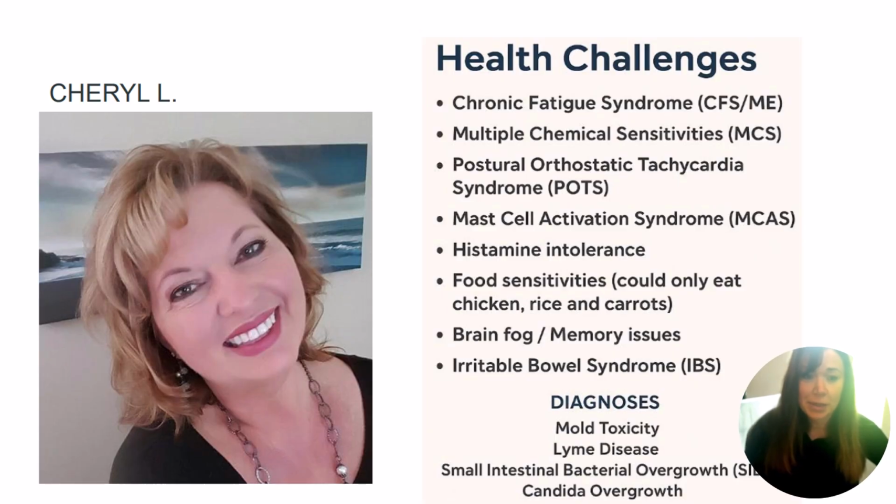She had multiple chemical sensitivities and histamine intolerance, which meant she was reacting to everything in her environment, from cleaning supplies to perfumes to seemingly harmless foods that triggered overwhelming symptoms. And at her worst, she could only tolerate 3 foods: chicken, rice, and carrots. She also had POTS, which was miserable. When she was standing up, she'd feel like she had run a marathon. And mast cell activation syndrome, which added unpredictable flares to the mix.